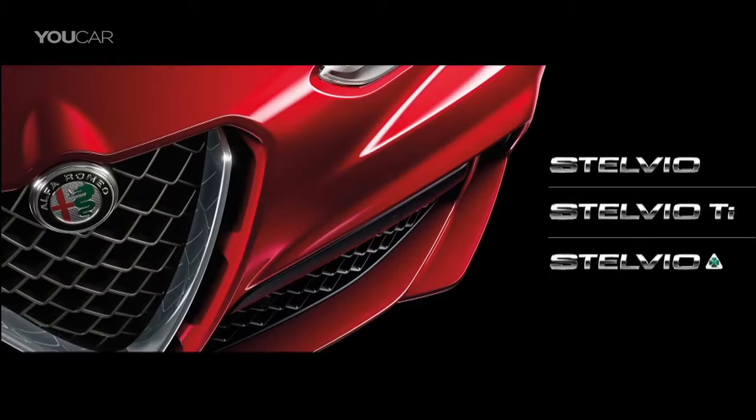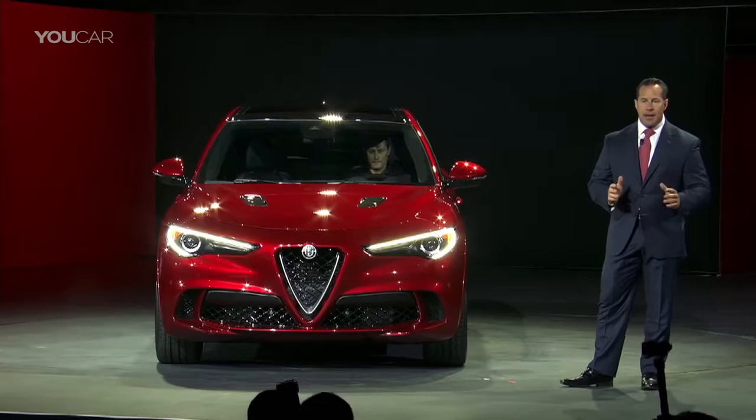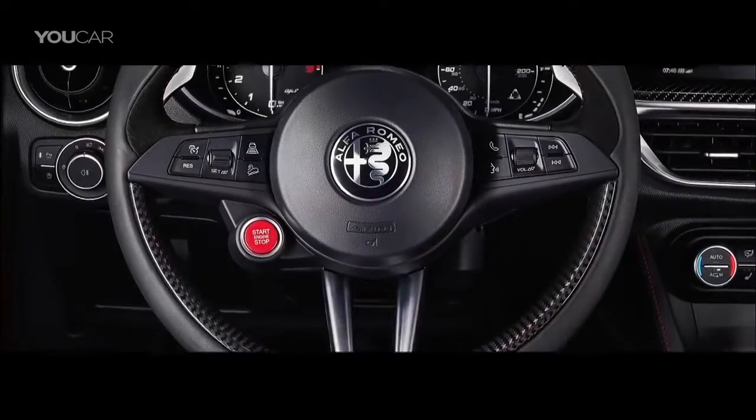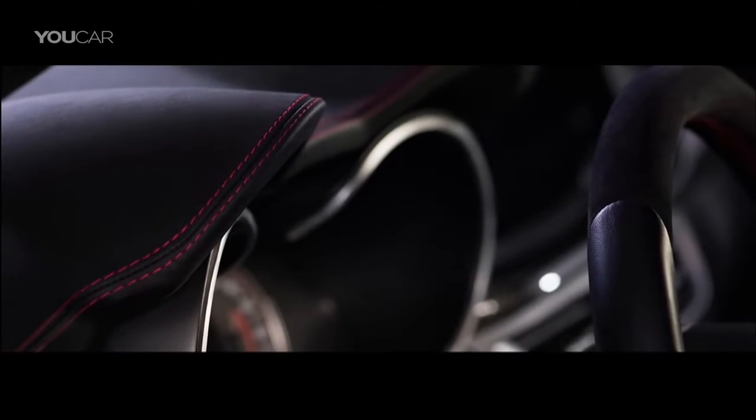This SUV will be available in three trim levels: Stelvio, Stelvio Ti, and the iconic four-leaf version, the Quadrifoglio. The Stelvio and the Stelvio Ti are powered by a class-leading all-aluminum 2-liter direct injection turbo engine, delivering 280 horsepower and 306 pound-feet of torque, strapped to an 8-speed automatic transmission with an estimated 0 to 60 time of just 5.4 seconds. On the inside, you will find performance leather seating, a Formula One-inspired flat-bottom steering wheel with integrated push-button start, and premium materials throughout.